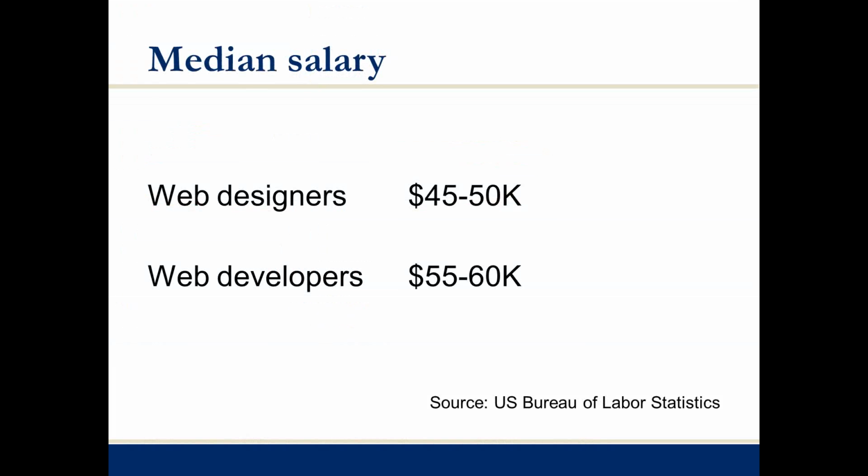Now, in terms of earning potential, the median salary for web designers tends to be around $45,000 to $50,000 a year. That doesn't mean that that's starting salary, so certainly someone coming out of our certificate program, unless you happen to have other experience that you were able to leverage in this, might not be earning anywhere close to that. But this is the typical median salary for a web designer, and someone who's been in the industry for a number of years could expect to earn even well above this.